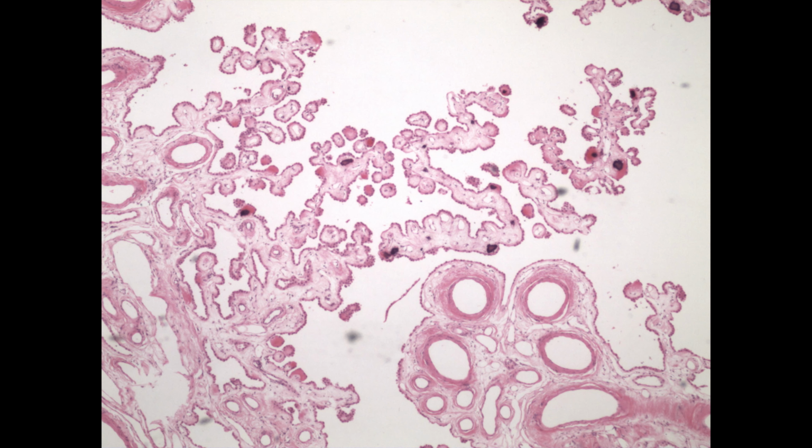Between the vessels and the epithelium of the choroid plexus, we have connective tissue, and ultimately this epithelium produces the cerebrospinal fluid. So when you look at this image, the main thing you should know for the exam is just to be able to identify what is in each space. Is it blood? Is it connective tissue? Or is it cerebrospinal fluid?